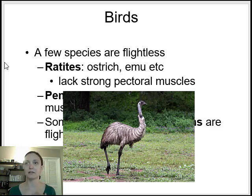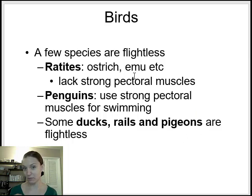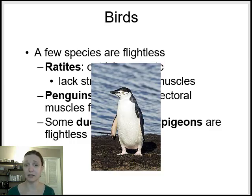And so there isn't as much selective pressure to maintain these weight-lessening adaptations. So they don't have as strong pectoral muscles either, because they're not using them for flying, they're typically walking around wherever they are. That being said, though, the penguins that have also secondarily lost their ability to fly, they do have strong pectoral muscles because they're using those muscles in their wings, their shortened wings, and altered shape of their wings for swimming.